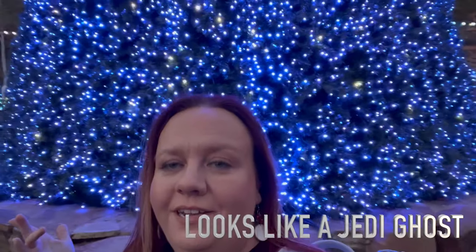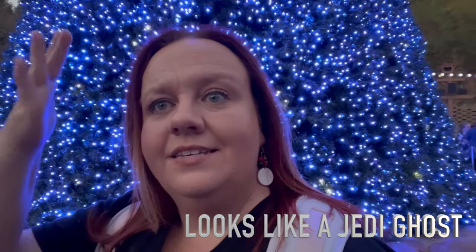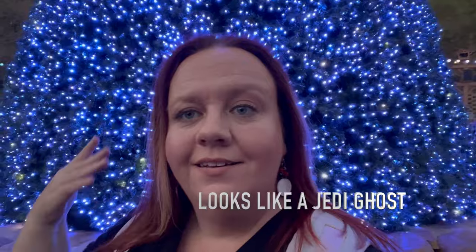Twilight at Dollywood. It is not cold outside, but we have the lights. Let's go around. I love how this is kind of giving me a glow, like an aura. Is that a sign?